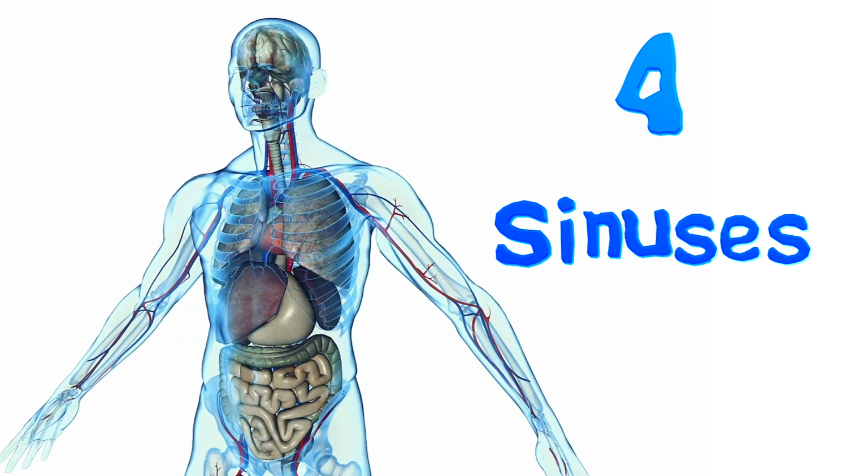Number 4 are your sinuses. Okay, I have allergies in the summer and I get stuffed up in the winter. I can't win. This one might just surprise you because you probably thought your sinuses were actually useful to you in some way. But the truth is, nobody can actually explain why we still have them.